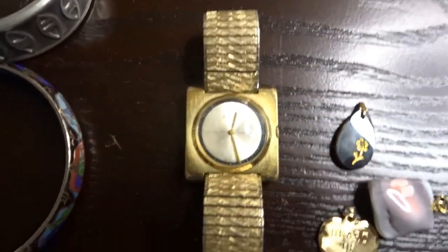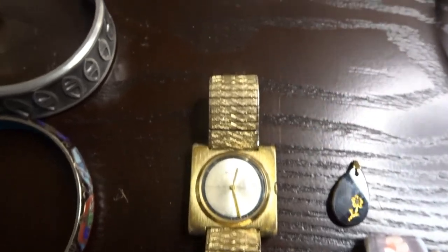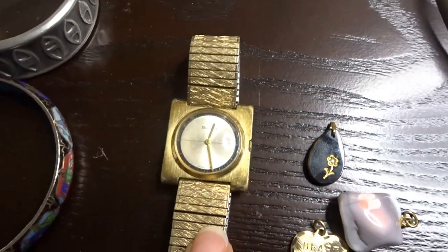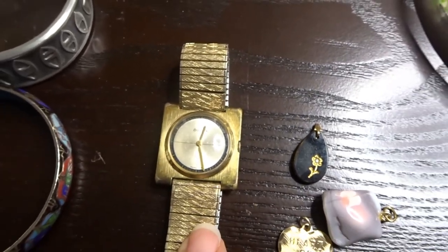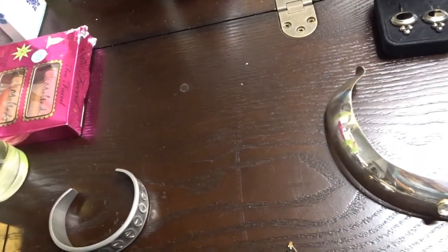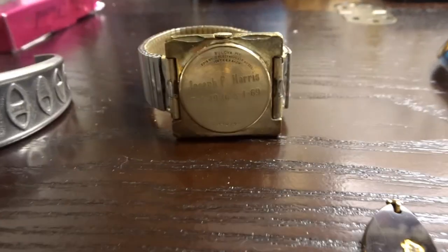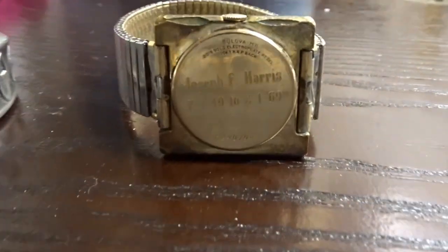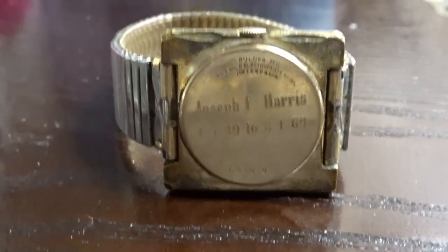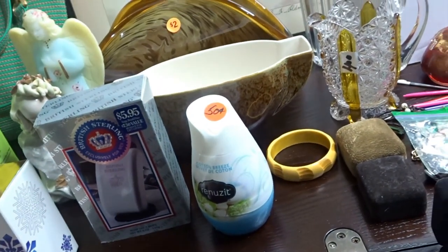From a garage sale, early in the morning, even before she opened up, and she was very, very nice about it, but I picked this up. It is a Bulova, and it still works. And it's engraved on the back. And you can see it's a 10 karat RGP. A very unusual looking design to a Bulova.